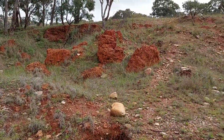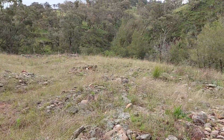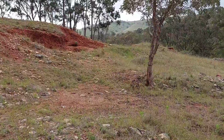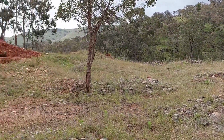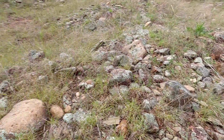Just walked up the top of this hill. Sorry about the wind, guys. It's gotten real windy. You can see all the work the old timers have done, moving all the rock and that. This all probably would have been a decent size slope in the gully, but they've probably made all this flat from just mining it out. It's quite unreal.